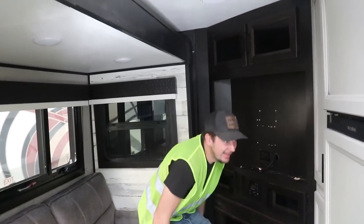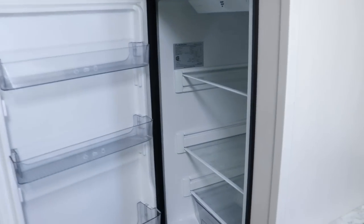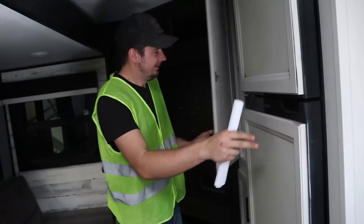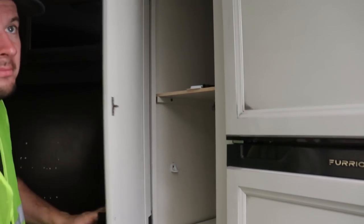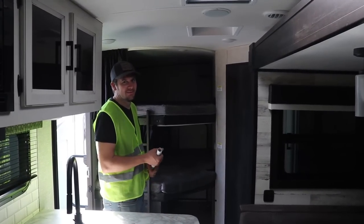But anyways, let's check out the fridge. Sweet, it's cleaned. That's always good. Looks like they took everything out of here. So very nice. And all right guys, we're on the back section of the camper.